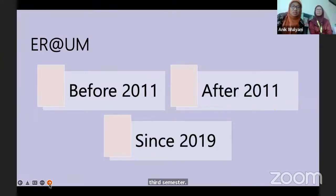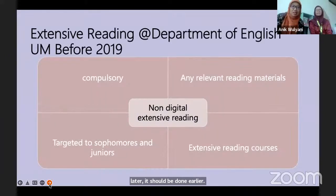But since 2019, there has been a big shift, actually. We changed it so that extensive reading should not be done later. It should be done earlier. And that's what happened. We use X reading. Before 2019, it was compulsory, and any relevant reading materials could be used. The targets were sophomores and juniors.